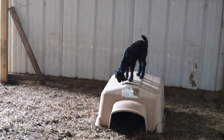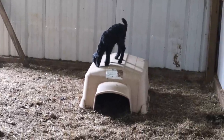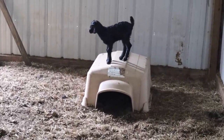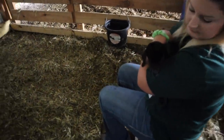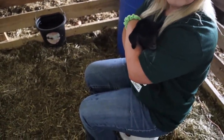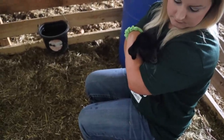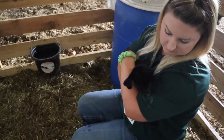There's one of the other new babies. Playing on the doghouse already. Good thing we left those doghouses out. Alright, so I guess we'll try again here in a little bit to give her some more milk. Her belly's still full though, so she might not be hungry yet. She ate a lot a while ago. Like, she ate a whole lot, actually.